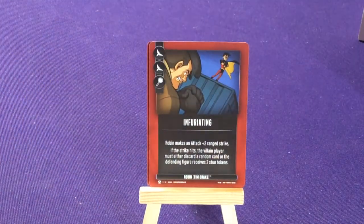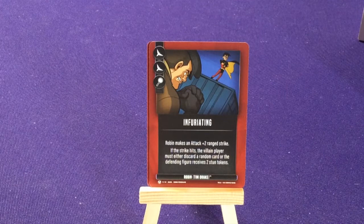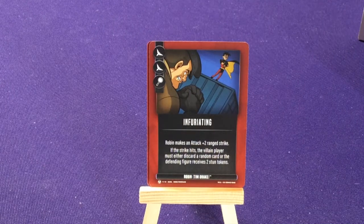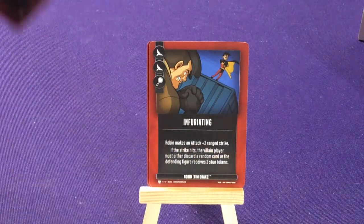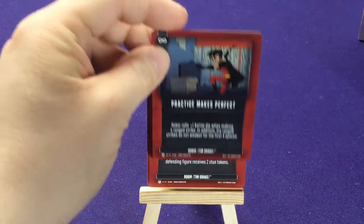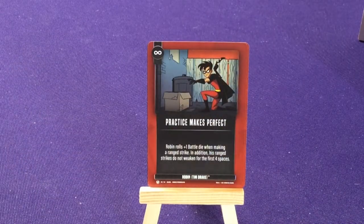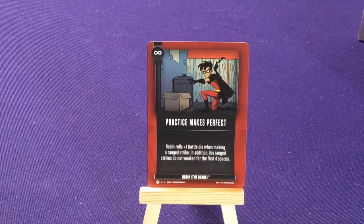Alright, we have Infuriating. Robin makes an attack +2 range strike. If a strike hits, the villain player must either discard a random card from the defending figure, or the defending figure receives 2 stun tokens. That could suck for bad guys because I hate randomness. It makes it suck. Like if you have to discard a card, that sucks. Discard a random one, crap. Now I could lose the card that I was waiting to play next.